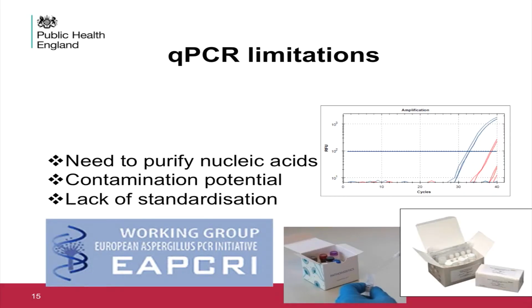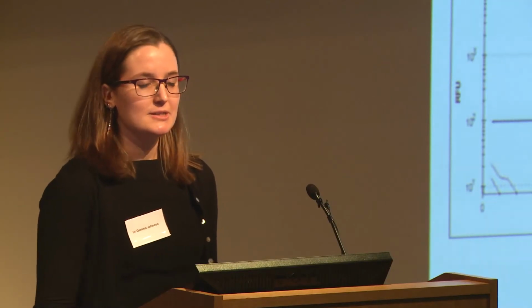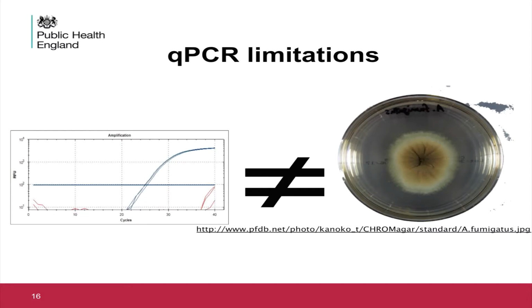Also, we have the emergence of commercial kits, such as the Pathognostics Aspergillosis assay and the RenDX Fungiplex assay from Renishaw. And these again move us towards standardization of our Aspergillus PCR. But only time will tell whether these are actually priced reasonably enough for us to use. And lastly, a limitation of qPCR is that detection of Aspergillus DNA only tells you that the pathogen is present. It doesn't actually tell you anything about whether the fungus is viable and whether it's capable of causing infection.